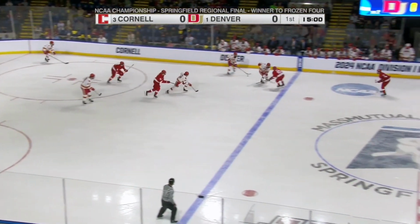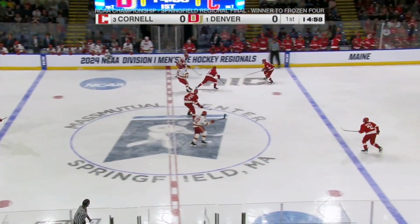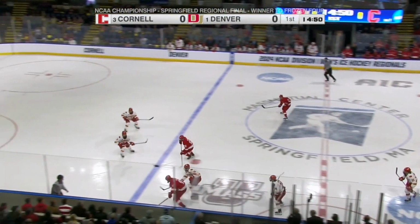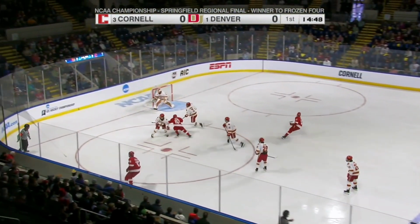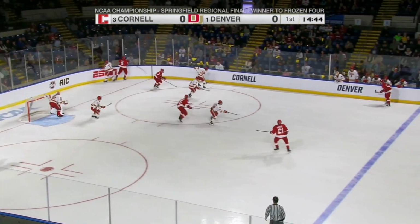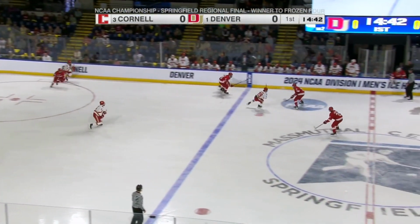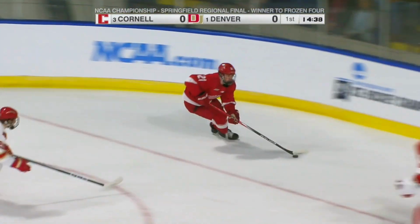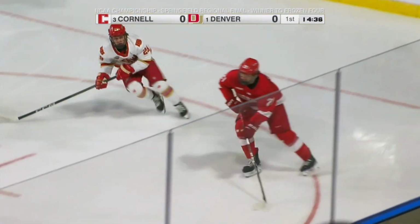Not a lot of stretch passes worked in the regional semifinal, but it seems like their legs are moving a little better today. Perhaps they'll be able to stretch the ice here against Cornell. Tyler Catalano, number 15, lugs it in. Flips it in deep behind the net. That's where Cornell wants to go to work, below those dots. Lemire at center chips it in. And now he'll chase after it. He's right on Robertson's tail.